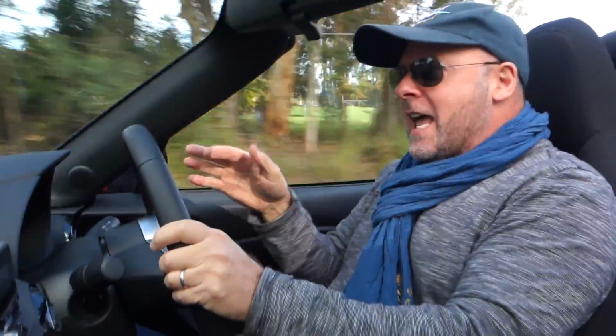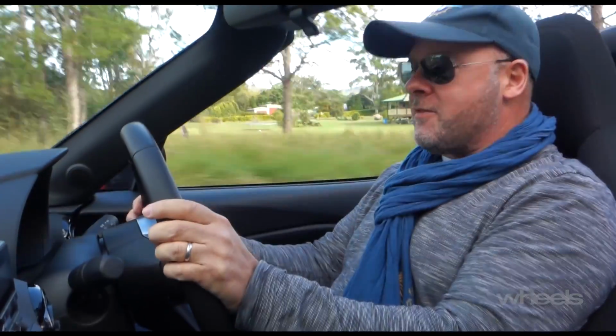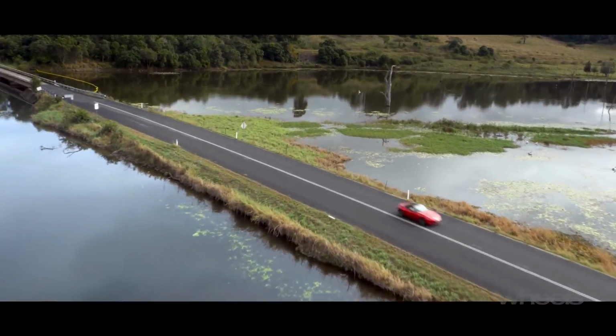Those skinny 195 section tyres allow it to move about a little bit, and it really starts to call into question the wisdom of having a 500 kilowatt supercar with 500 kilograms of all-wheel drive and electronics to make it feel, well, this drivable and this enjoyable.